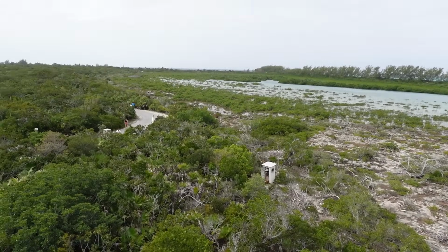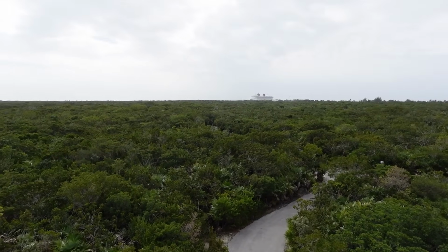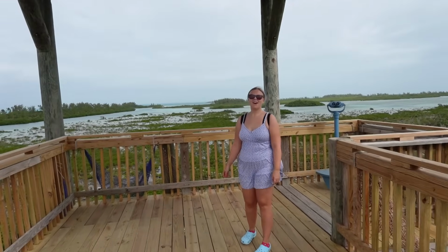Oh, this is nice up here. Oh, shows how far we are from the cruise, this does. Look at the cruise ship. It's all the way over there. Wow, what a view from here. The cruise all the way over there. I mean, that's a good couple of miles I'd say over there. And there's Charlotte enjoying the breeze.